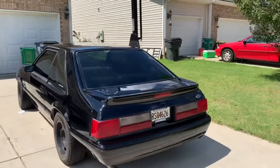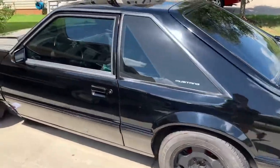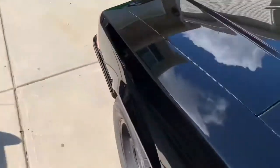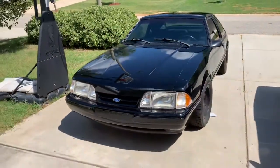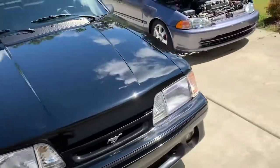I know you guys remember this thing. This is his GT. He took the Cobra wheels off. He took a few things off that he modified, threw it onto this car, and I think he's just gonna try and sell it. So that's what my dad's got going on.